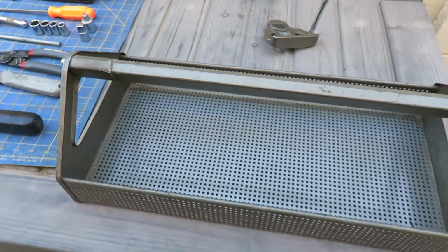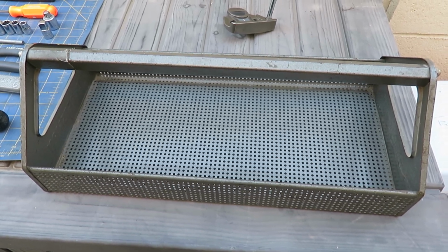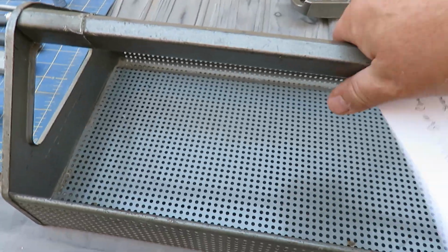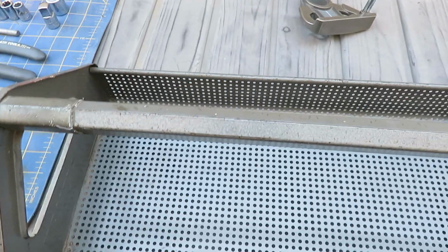Also something I never saw before. This is a Craftsman tool tray. I don't know what toolbox it goes in or what. I just thought it was kind of unique. It's got a mesh wall in it, kind of cool.